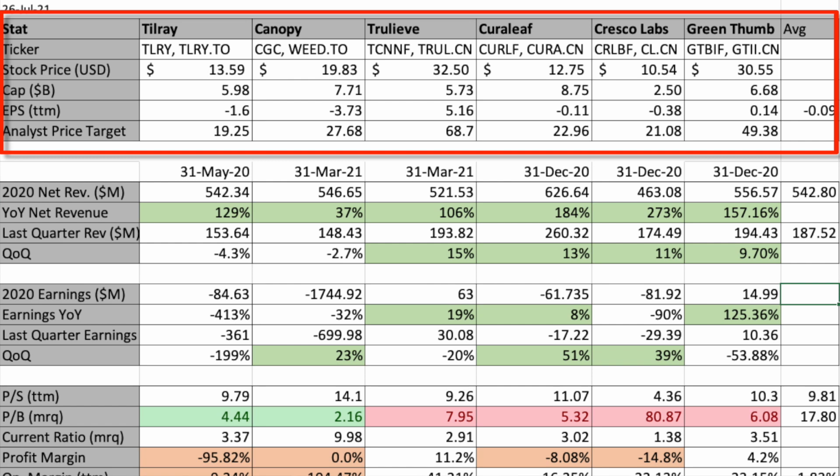Earnings per share, a little bit across the board, kind of related to the stock price here, but all of these companies are negative earnings per share right now, so not really profitable, except for TruLieve, which we'll talk about, and Green Thumb.